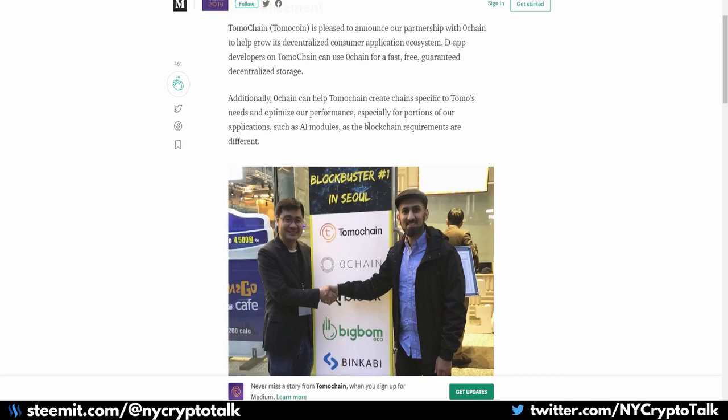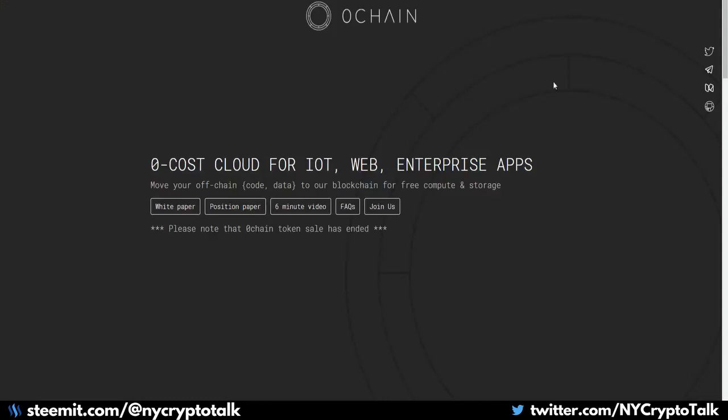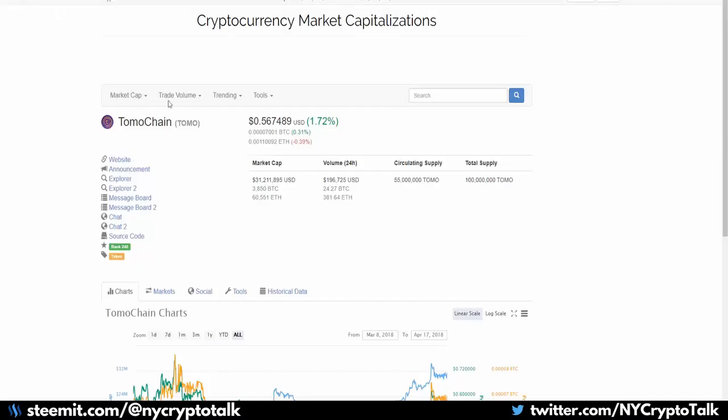So, being able to do this, they're basically building a cloud decentralized storage, and they can leverage that platform for what they plan on doing with their sidechain, with their DApp model. So I thought it was really cool. You can also check out Zerochain's website to get more information about their project and how it could actually integrate with the Tomochain model.